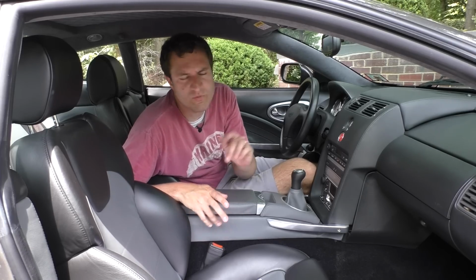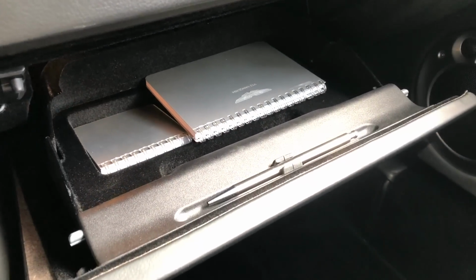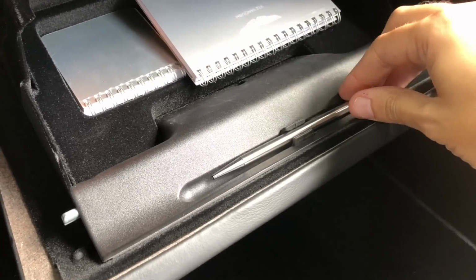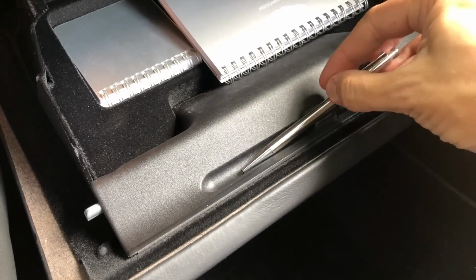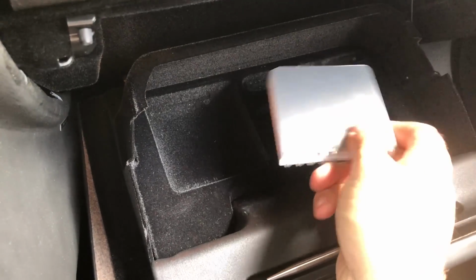Next up, moving on to the glove box, a couple of interesting things in here, one of which is there's a pen holder that actually contains a pen. I've been in many cars owned by many people, and I've never seen anyone actually use the pen holder for its intended purpose. Also in this glove box, there's a little holder for a notepad, and it contains the Aston Martin notepad that you got with this car.